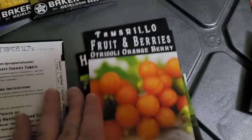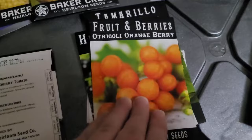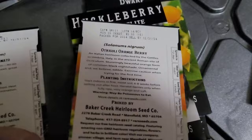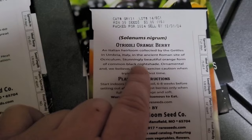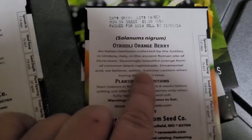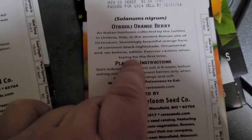And one of my friends, the gardening artist, posted about these orange berries, and I was like, what? How did I miss these? This is why I put the order in, this one right here. Italian heirloom collected in Umbria, Italy, an ancient Roman site, a stunningly beautiful orange form of common black nightshade. So be careful, ornamental, and we believe edible.